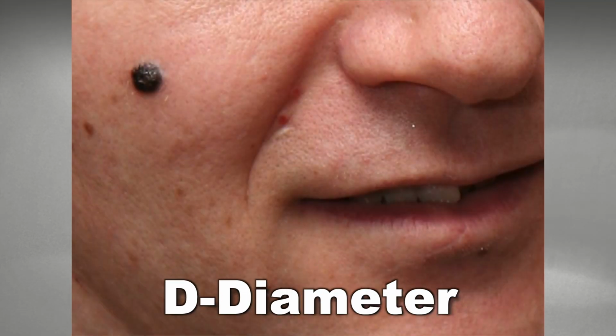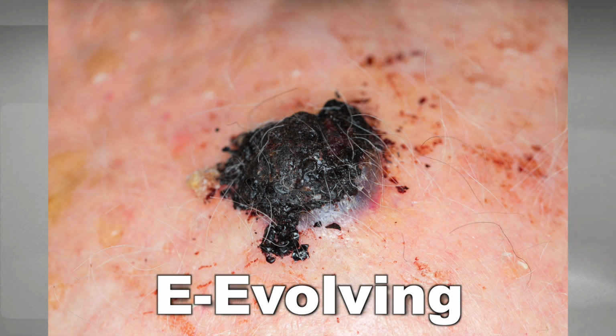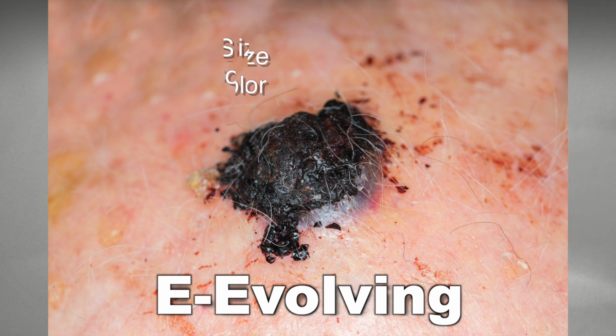D is for diameter. Moles that are greater than 6 millimeters or about the size of a pencil eraser may need further evaluation. And E is evolving. This refers to spots that are changing over time. Moles that are getting larger, changing in size, shape, or color need to be looked at.